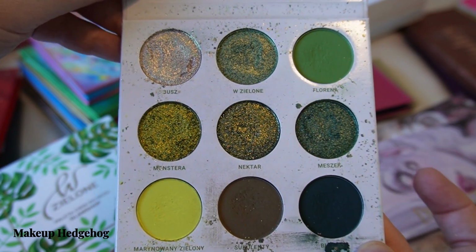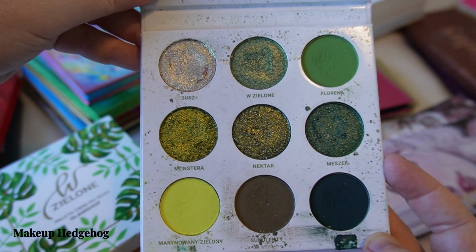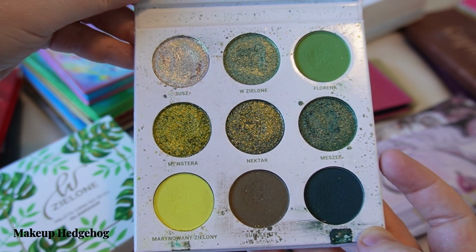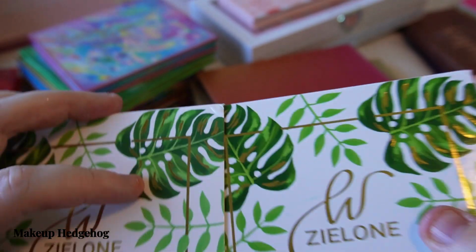Nothing wrong with the color story and formulas. The mattes are a bit on the powdery side because this is their older matte formula, but the shimmers were very pretty. But this is getting decluttered because I haven't used this in a few years, and there are other green palettes that I like more.